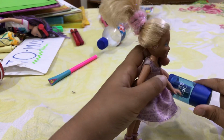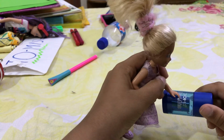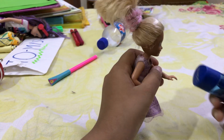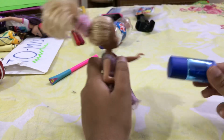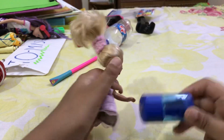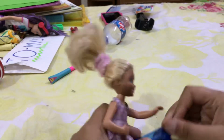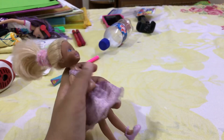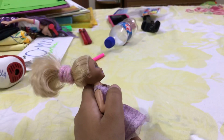Wait a second. This looks like a sharpener inside. Whoa, a sharpener and an eraser in one thingy? That's pretty cool. I'm pretty sure that I'm going to take this one. Alright. Adding to my shopping list. There. Next stop is crayons.